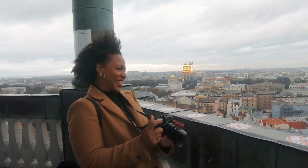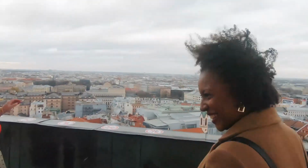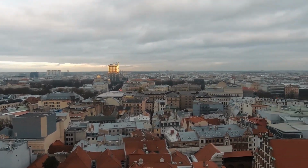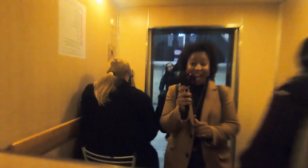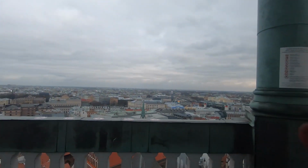But basically the best part of this church, no lie guys, is the viewing platform on the 3rd floor that gives you a 360 unobstructed view of Riga city. I think it was like €9 to get up there, and you get on a little lift. You don't have to take the stairs or anything. But it's really beautiful. You can see all the way down to Riga Central Market, the Holocaust Museum, and to the other side of the city.